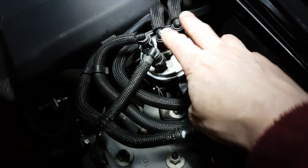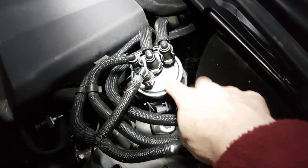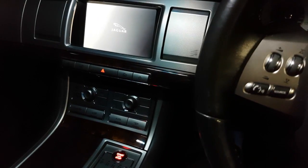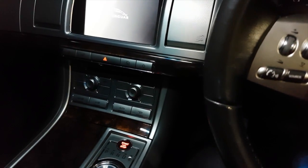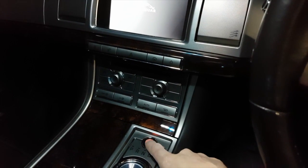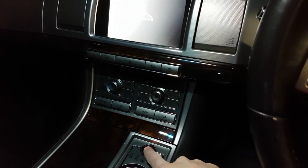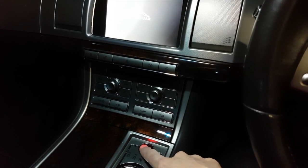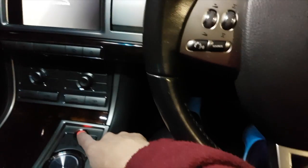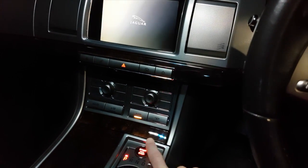What I'm going to do is just leave the bonnet open, and we'll go and do the procedure for filling this back up with fuel. So we're inside the car. The recommended procedure is that we switch on the ignition, and the fuel pump will run for 10 seconds before shutting itself down to protect itself. So without our foot on the brake pedal, so no feet, just switch the ignition on.